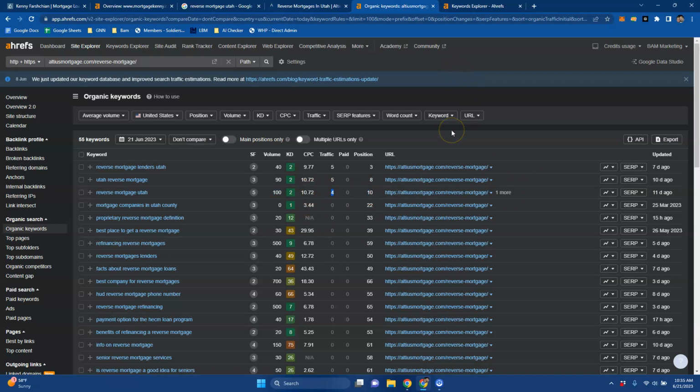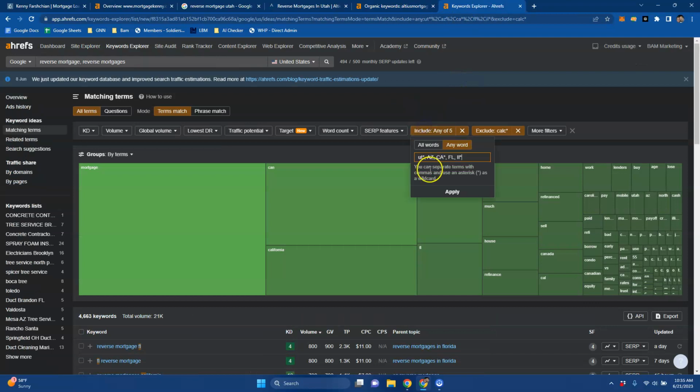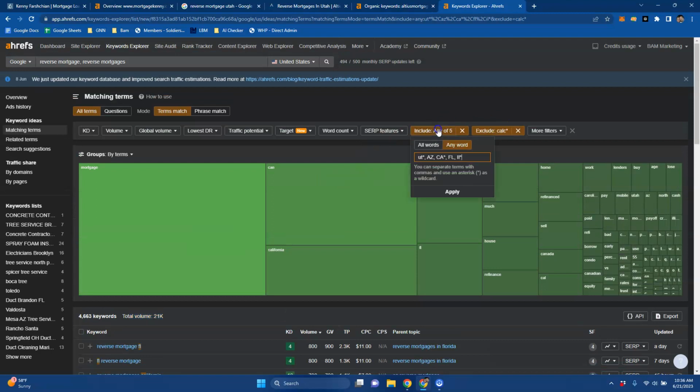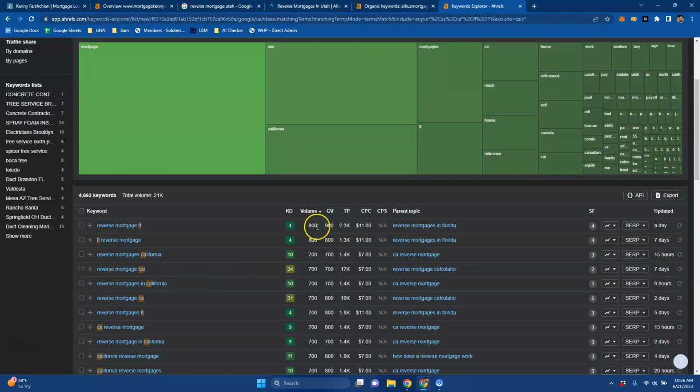So just to give you an idea, I did a few different states. I did Utah, Arizona, California, Florida, and Illinois, just because those were the first few on your card. But just to give you an example of the searches out there, reverse mortgage Florida, 800 searches. Florida reverse mortgages California. So there's a lot. There's 21,000 searches just in these 5 different ones right here. So there's a lot of searches for reverse mortgages out there, which is actually really good for you.